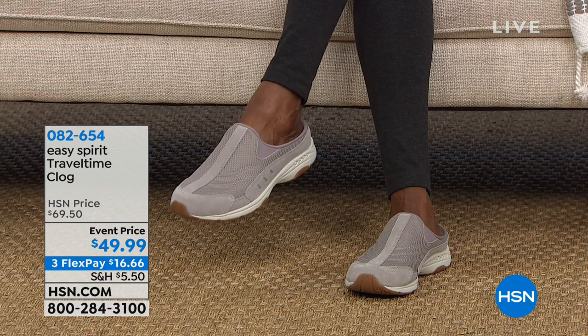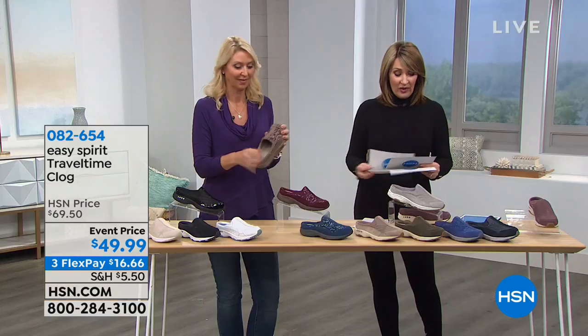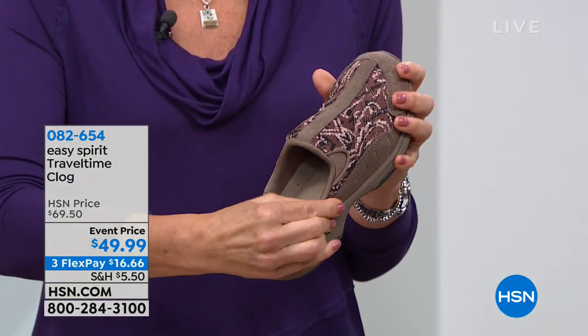They look great on your feet. We have all the sizes. And remember, we also have medium and wide widths in the fashion colors. We have a few in the narrow and a few in extra wide widths available. So we go all the way up to size 12. So from size 5 to size 12, Easy Spirit is the way to go.